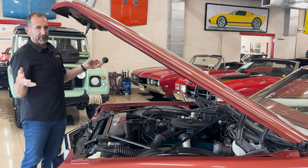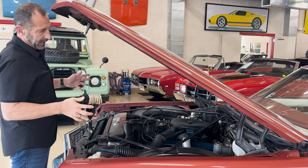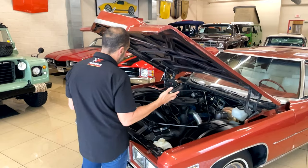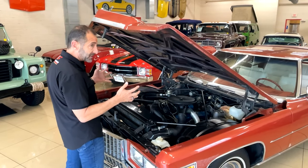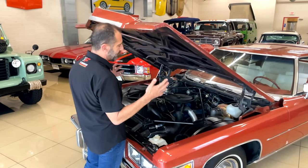So in the Coupe de Ville versus the Eldorado, two very different cars, right? This is rear wheel drive, and the Eldorado is front wheel drive. Here we have the Cadillac 500 cubic inch engine, right? That is a lot of engine. Think about that, 500 cubic inches. It's why these cars run and drive so well.